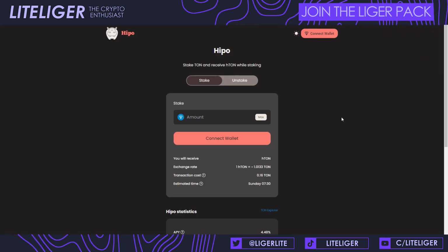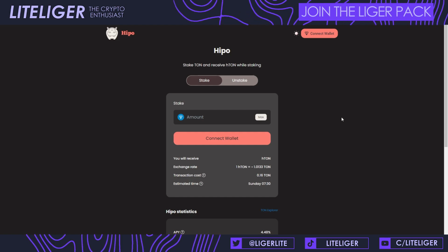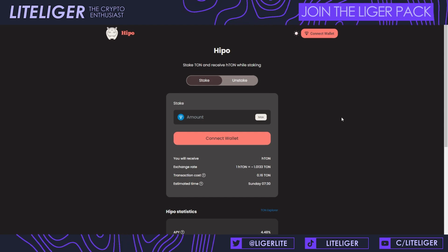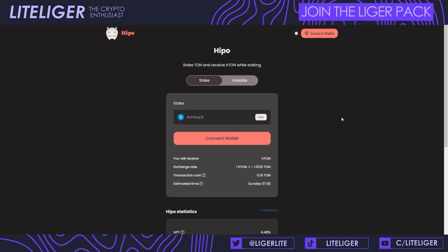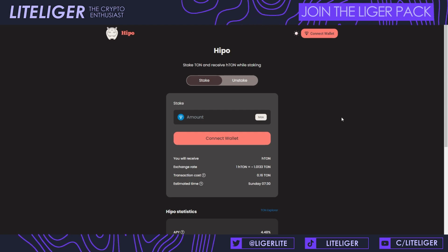Then we have 2 liquid staking opportunities, which are also great ways to accumulate Ton. I don't remember the staking period. I'm going to look it up and hopefully add it to the description if I remember. But liquid staking is kind of like the meta right now. It allows you to do much more with less risk, and if the token suddenly pumps up, you get to sell it at the point you want.